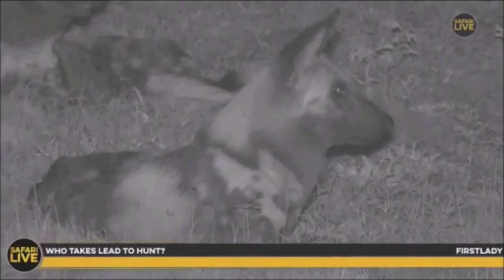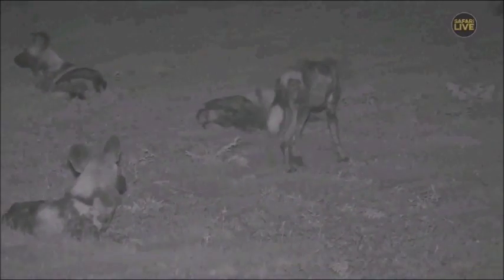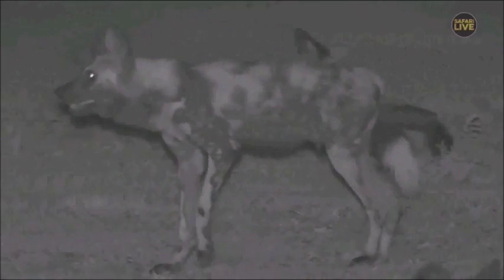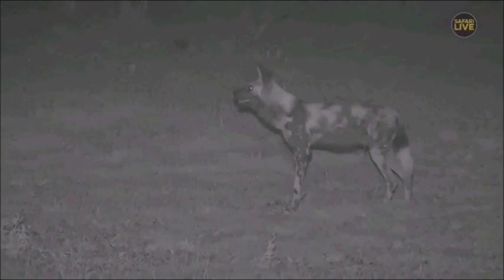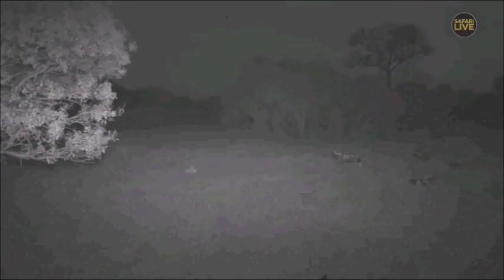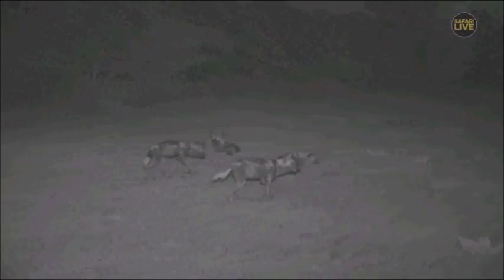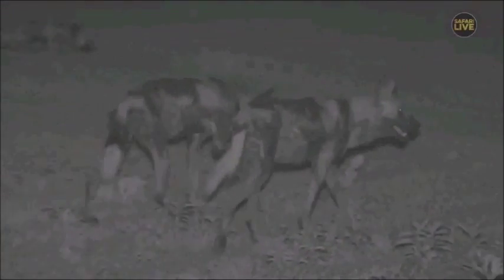However, when it comes to hunting, I don't think there's necessarily one particular dog that always takes the lead. I've followed packs before where it varies, and one dog will pull something down, the others come running in. And on another occasion, another dog will pull something down and the others come running in. So I don't think there's any particular one dog that takes the lead on a hunt. Actually, I know there isn't. I've seen many hunts with wild dogs, and one or two will get up randomly and start walking, and then the next one will get up and walk, and it varies every time.